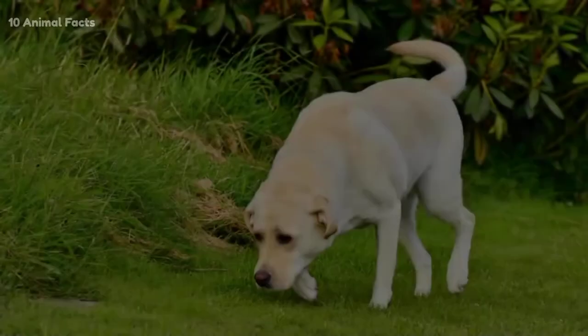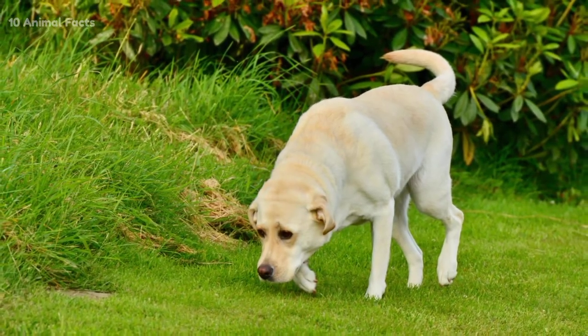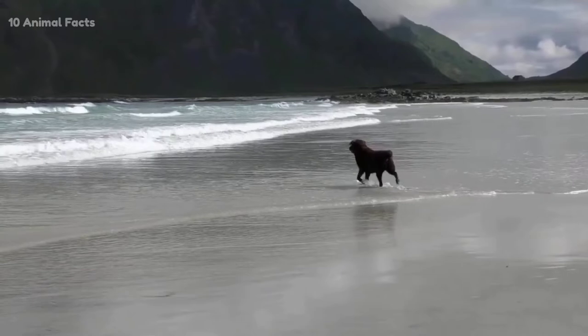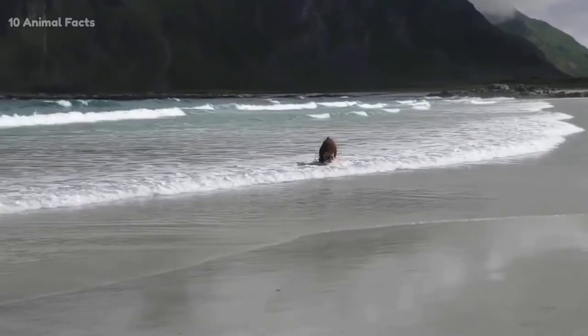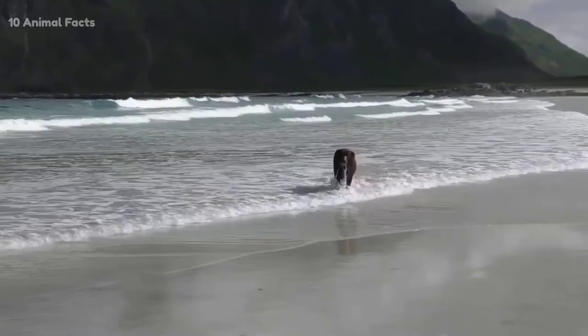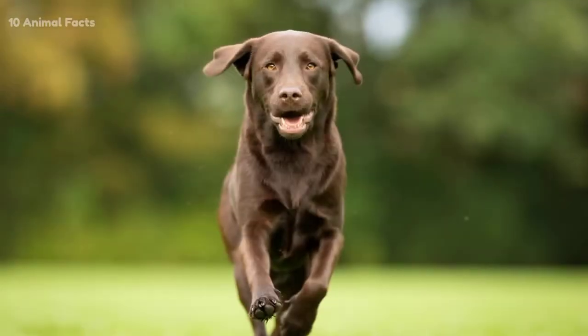Let's continue. Labrador Retrievers are good swimmers. Labrador Retrievers have webbed feet, two or more toes fused together, which makes them good swimmers. Their webbed toes double as snowshoes in cold weather. In fact, this prevents snow from accumulating between the toes.